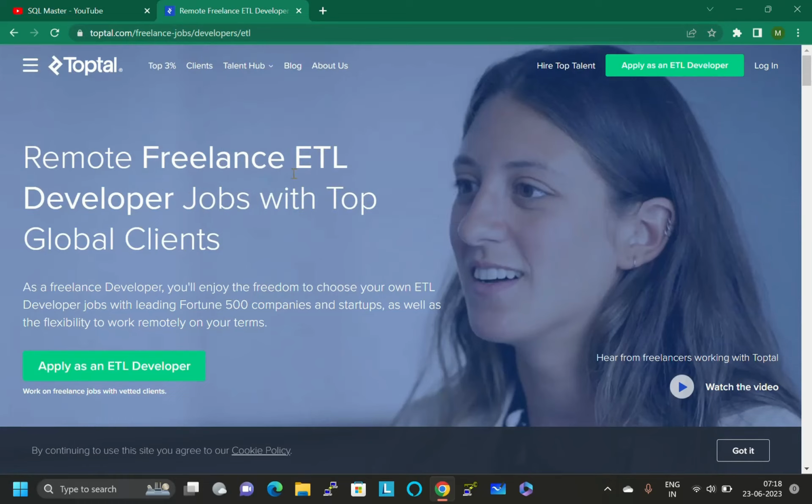So: remote freelance ETL developer jobs with top global clients. ETL testing jobs are not available here, but ETL developer jobs are available. You can go through this website, register yourself and become an ETL developer. Instead of applying only as an ETL tester, you can become an ETL developer also, for the time being, so you can get very meaningful, real time experience.